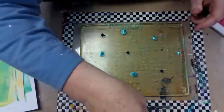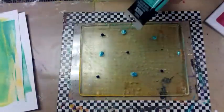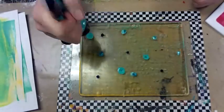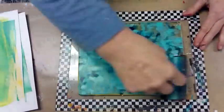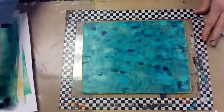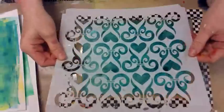I need a third one. This one? No, this one. Oops. Get on there, baby. All right, let's try. Oops. This one's kind of a fleur-de-lis-ish kind of thing.